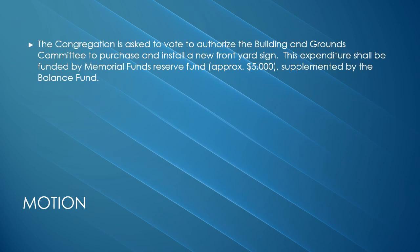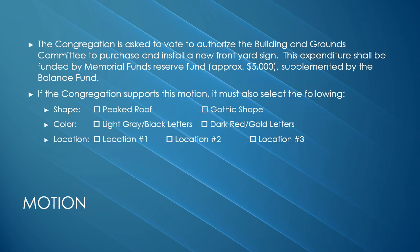So you'll have a motion to consider: the vote to authorize the Building and Grounds Committee to purchase and install a new front yard sign. The expenditure will be funded by the Memorial Fund's Reserve Fund, approximately $5,000, with any balance supplemented by the general fund. If you support the motion, you must also select and give guidance to the Building and Grounds Committee as follows.